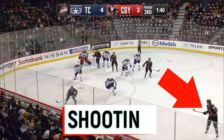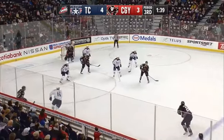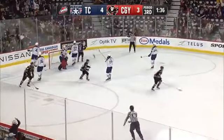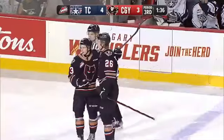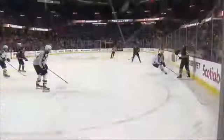All right, his shooting. When you get 30 goals in the WHL, you can definitely shoot a puck. Watch this one. Boom! The big cannon from the point. Yes, Yakemchuk can shoot a puck. He's got a great shot.